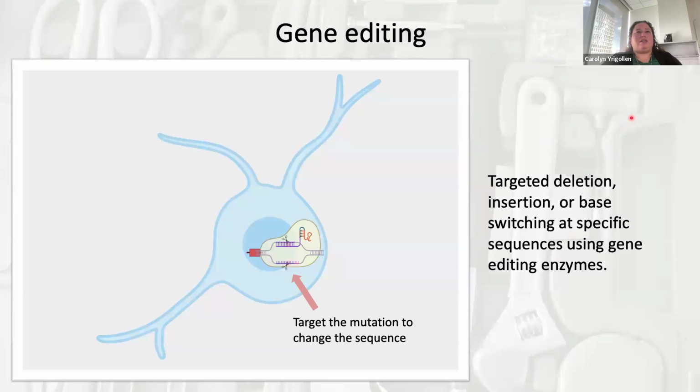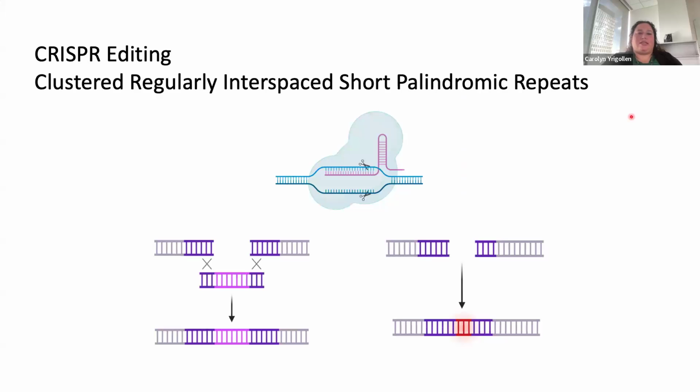So the final strategy that I want to talk about is gene editing. So gene editing is a way that you can actually change the sequence of the DNA that's in the cell. And you do this with the various enzymes. One of the common ones is Cas9, which I've mentioned multiple times now already in the talk. So Cas9 is an enzyme that causes CRISPR editing, and CRISPR is clustered, regularly interspaced, short palindromic repeats.